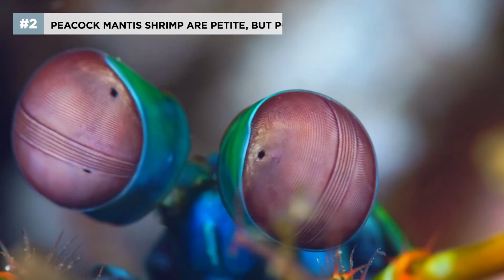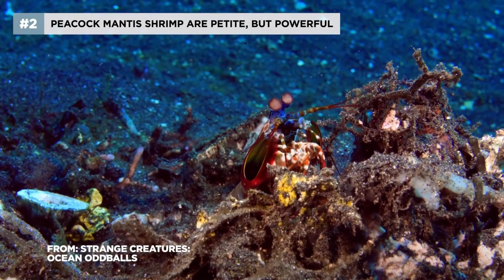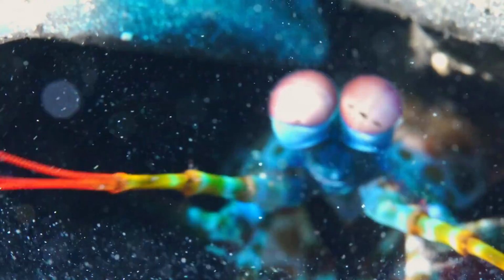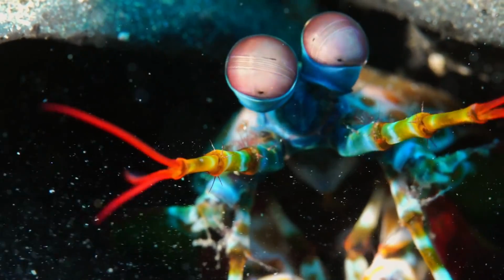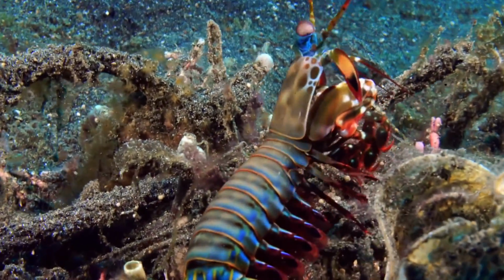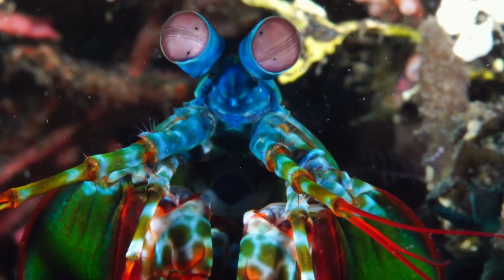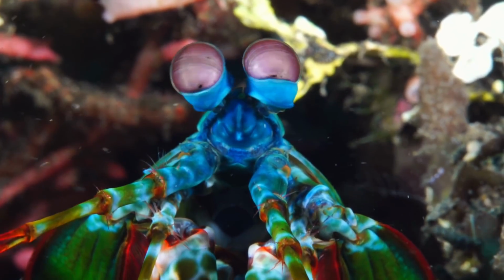With its gorgeous hues and googly eyes, this marine creature stands out in the gloomy depths of the Indian and Pacific Oceans. Named for the peacock-like coloring on its shell, it's one of the ocean's most enigmatic and dangerous creatures. The peacock mantis shrimp. It's actually not a mantis, nor a shrimp.